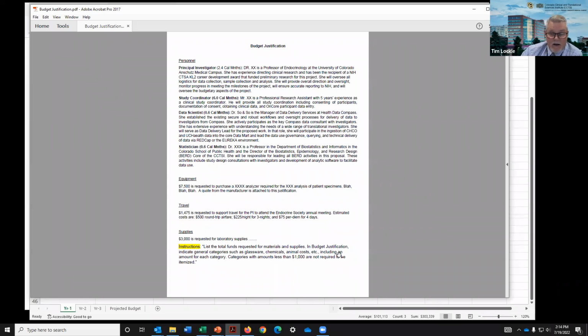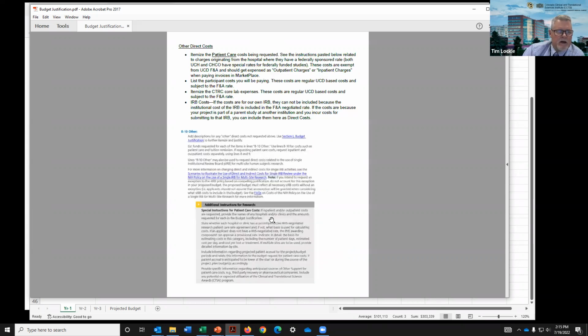I actually, on our grant, which doesn't even fund laboratory work, we had in there one year of supplies for the CTRC, and under a just-in-time request from the grant specialist, I got asked for that information. How did you come up with this amount? And we literally had to itemize syringes and needles. I mean, it was a big pain. It was ridiculous.